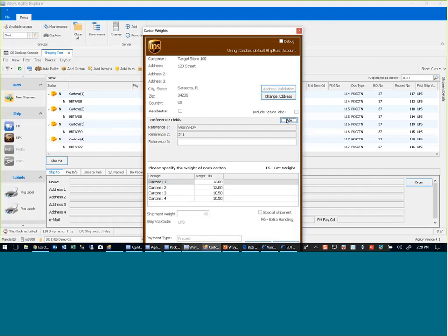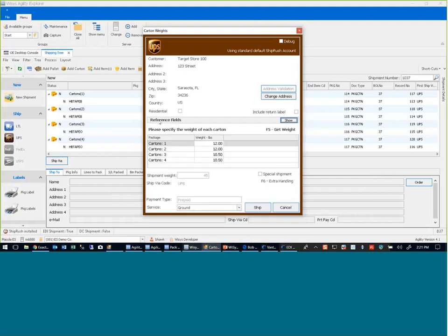And I've also mapped a couple of fields. This is the PO number, and this is my order number. So these are the fields that are on the reference, and I can stick those on there if I need to. If the shipping department got a last-minute phone call, you need to ship this overnight, I could make a last-minute change here. So there's lots of information available.